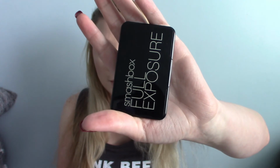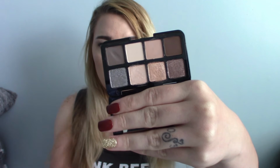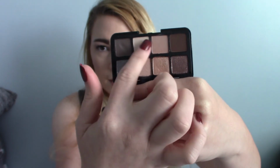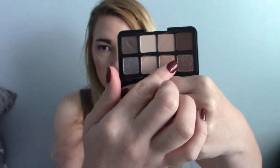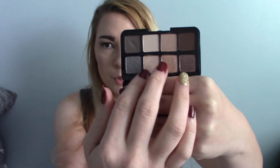And y'all, they're not kidding. This is like the size of a debit card. How crazy. But I have my Pan That palette, so I'm not going to try to use this whole thing. What I want to focus on is these two. These are all mattes up here, and these are all shimmers. They don't have names. It's just Shimmer 1, Shimmer 2, Shimmer 3. So 2 and 3 right here in the middle, this champagne and this rose gold color.